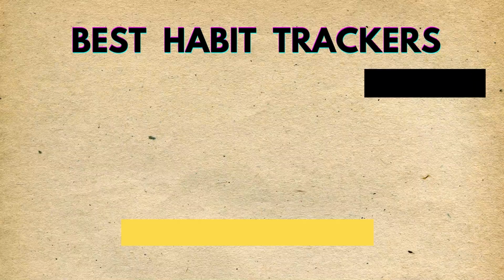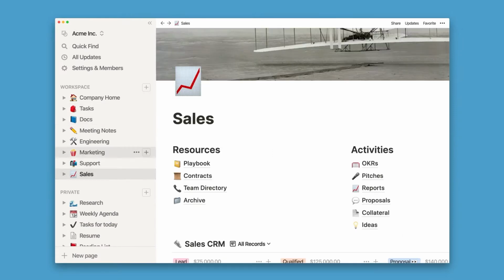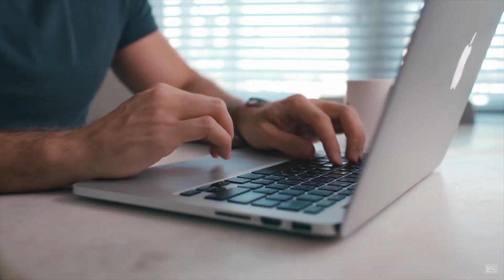And the number 5 best habit tracker in 2022, and when I say number 5, it's not like first, second, and third. This is just a list of 8 of them. There is no directly best one or worst one. It is going to be Notion. Notion is not just a habit tracker. Why are you putting that onto this list? If you are a Notion user, you probably know that Notion has a built-in feature where you can develop your habits and build a habit tracker. That's why, if you are a Notion user, you can already use the habit tracking system built into it.